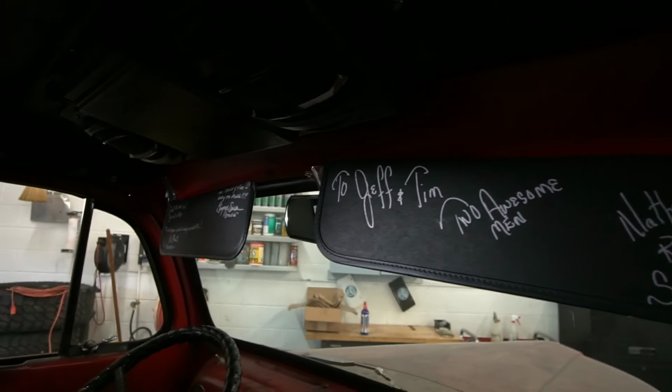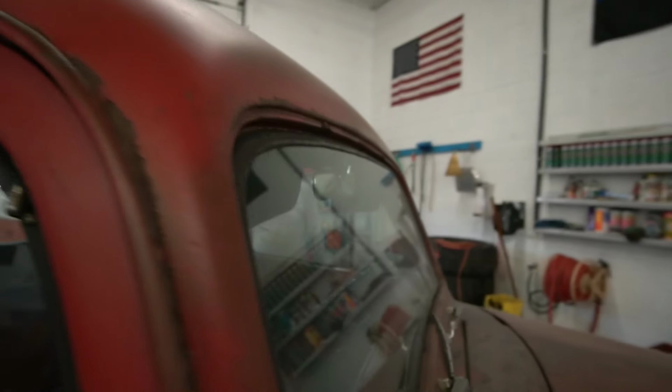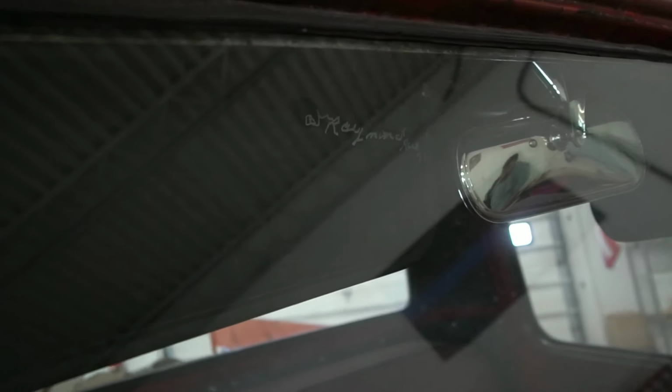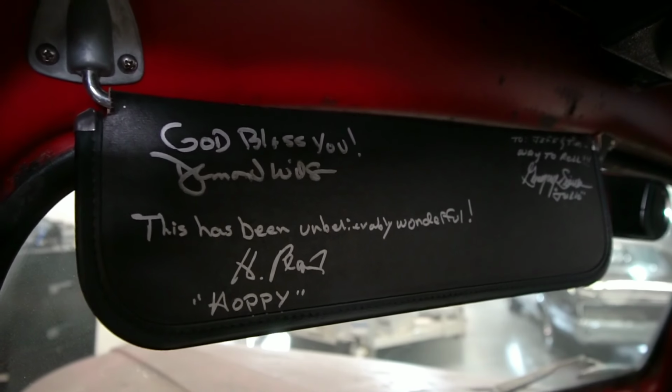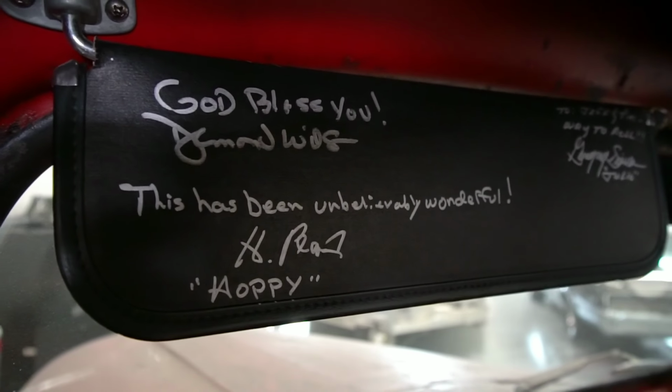And they were just showing me on this side of the sun visor, it's signed by Rollo. This one over here, I'll walk over and show you, is signed by Julio. And then on this side, it's signed by Woody up here in the corner. Uncle Woody. And check this out. There you can see it's signed here on the bottom by Hoppy.